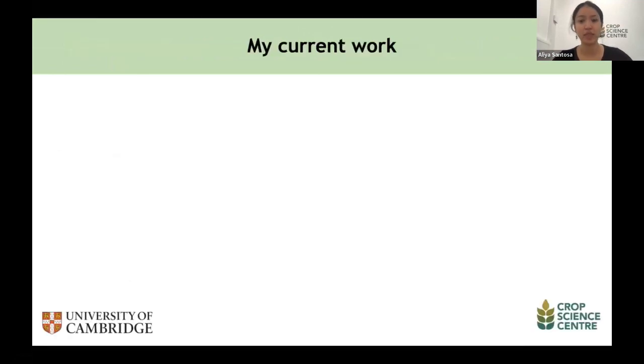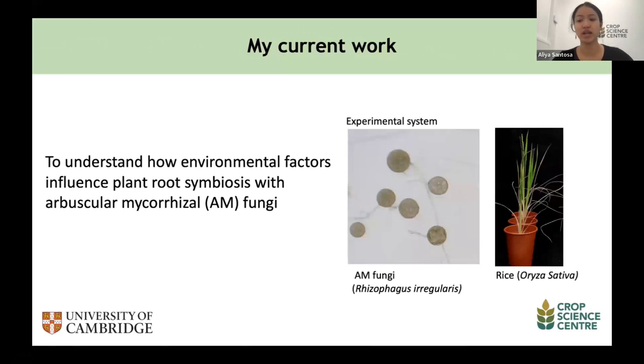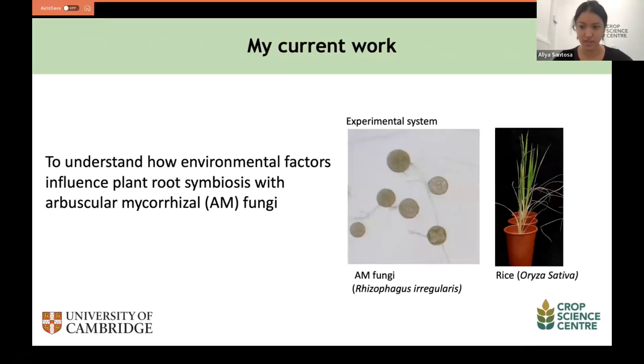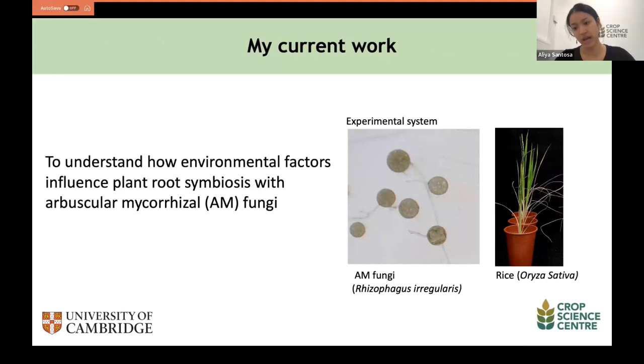assistant. So my current work now is trying to understand how environmental factors influence plant root symbiosis with arbuscular mycorrhizal, which I will refer to as AM fungi. The experimental system involves using Rhizophagus irregularis as AM fungi and rice.